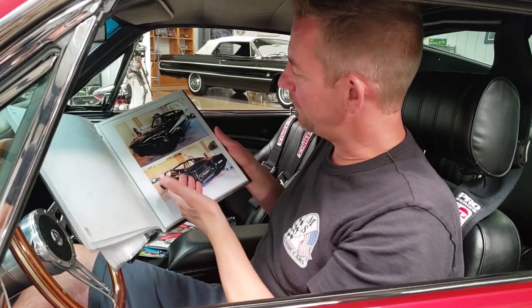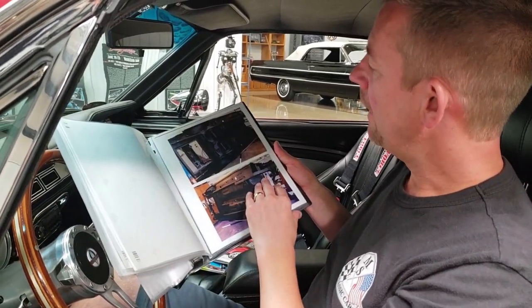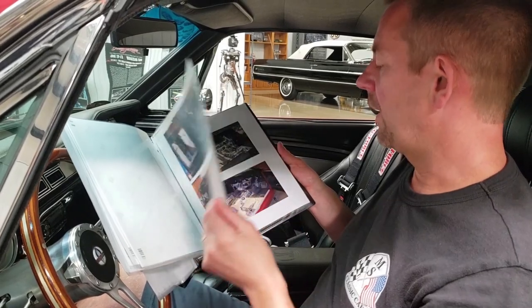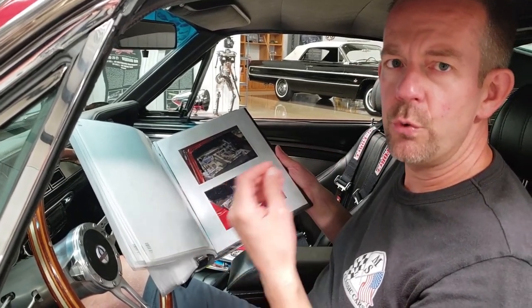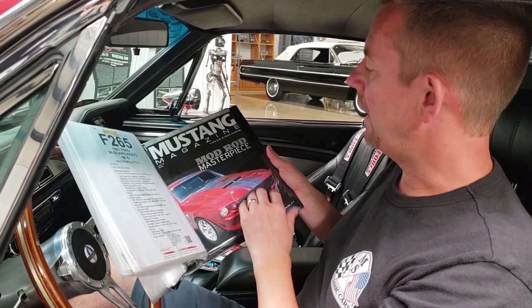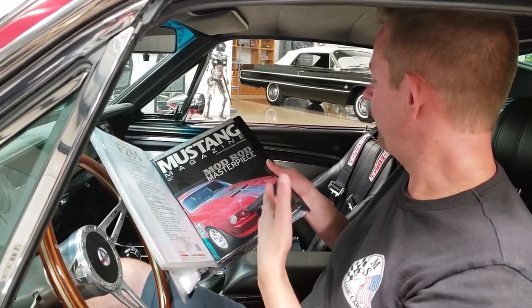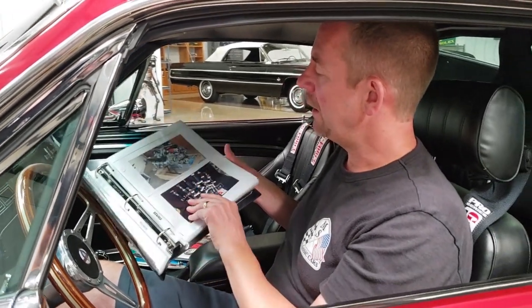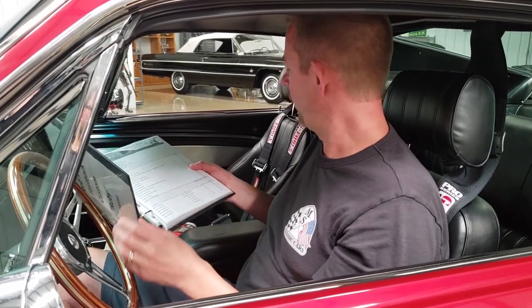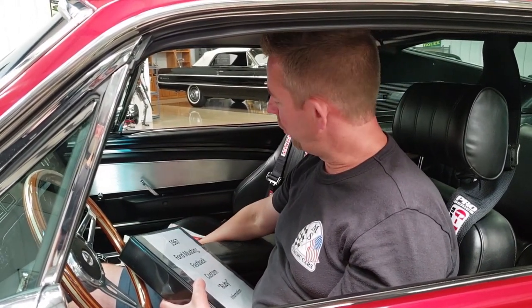And then, of course, we've got some pictures here of the restoration when Steve was building the car. And as I mentioned earlier, the car has a ton of new sheet metal. You can even see where the interior was wrapped in Dynamat. And again, the car was featured in Mustang Magazine as well. So it was featured in two magazines. It won tons of awards. It was even a calendar car. I have the calendars here that show the car in the calendar and so forth. Those are all included as well.